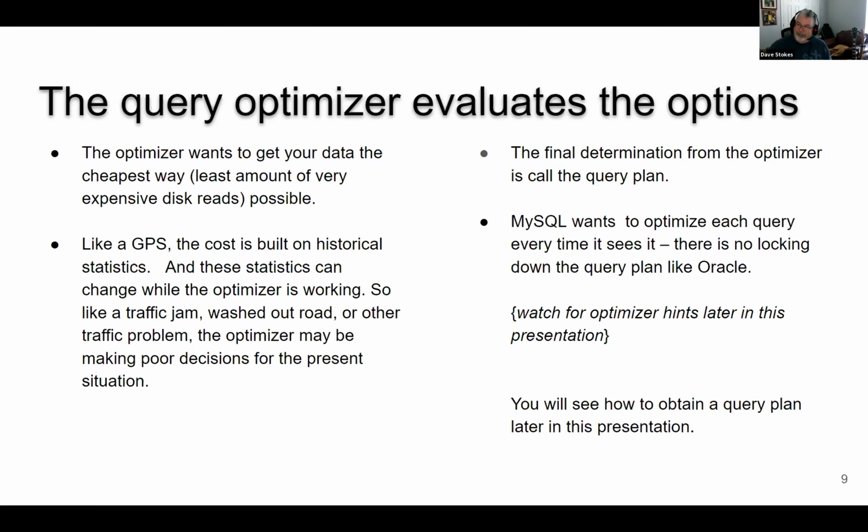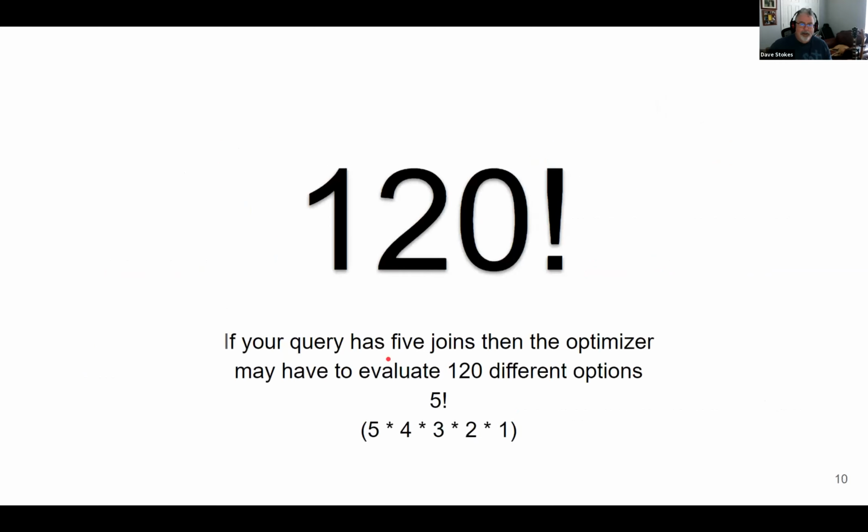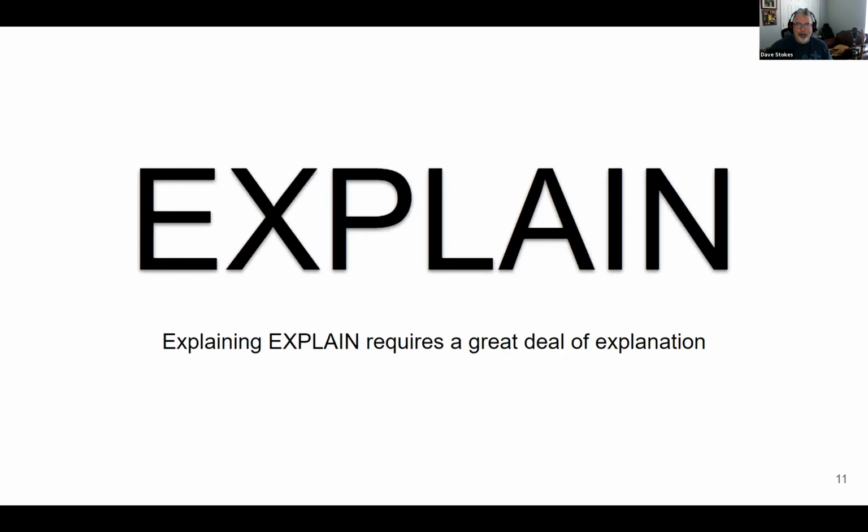However, MySQL, being helpful, wants to redo it every time. And we'll talk a little bit about how to get around that later. So if you have 5 tables you're trying to join together, the optimizer has 120 different ways of arranging that. That's 5 factorial. So you can see how this can escalate and become a problem rather quickly when you have a lot of options.